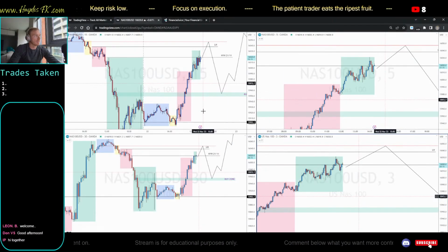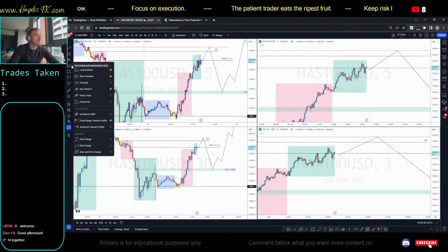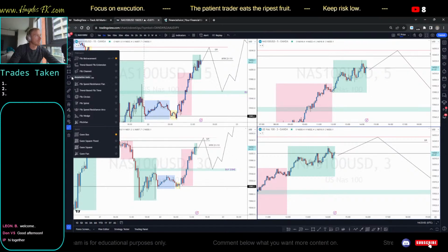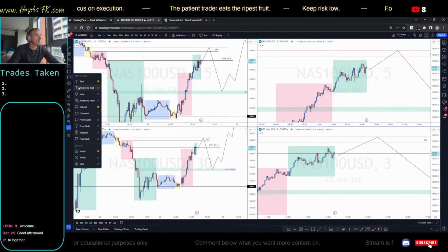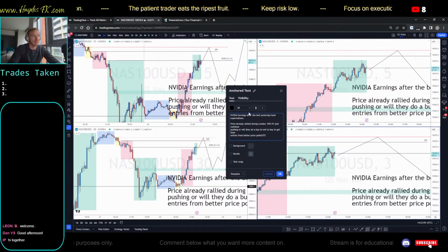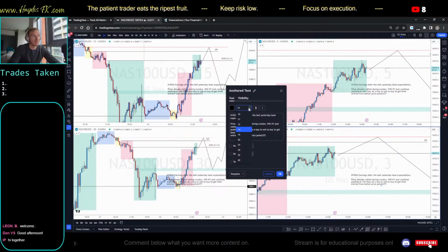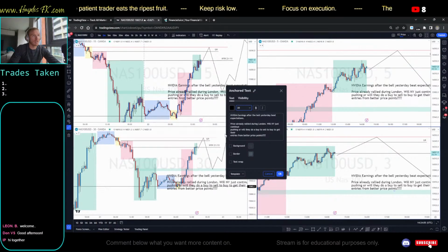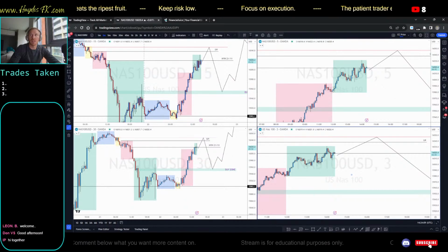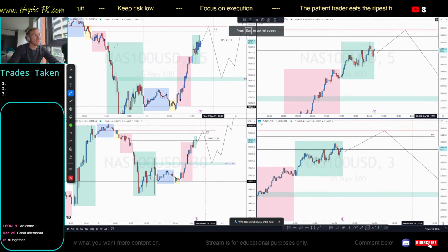Where's anchored text on this thing? Anchored text. Anchored text, here we go. Oh, I should be doing this on Zoom, shouldn't I? That's easier. Zoom annotation.